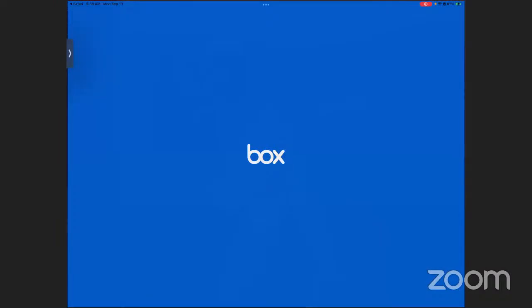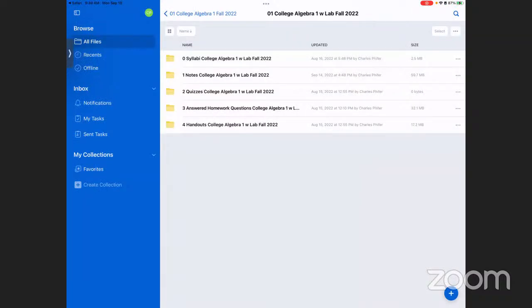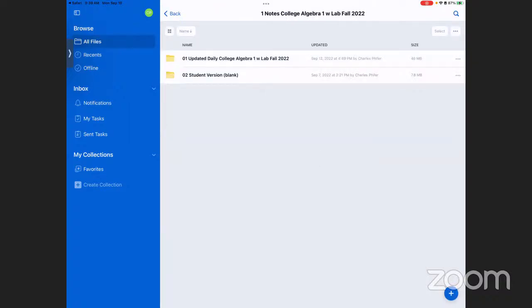There it is. So it should open up the app and then it should take you directly to this page, right? So basically what I did, since I have 4 sections of College Algebra 1, I just dumped all the College Algebra 1 stuff right here, right? So if you open up that folder number 0 that says syllabus, you can access the syllabus for any of my College Algebra 1s. And so our notes are here.